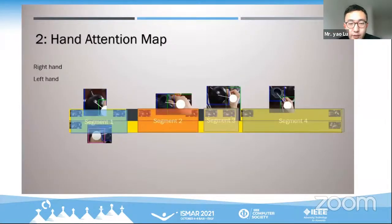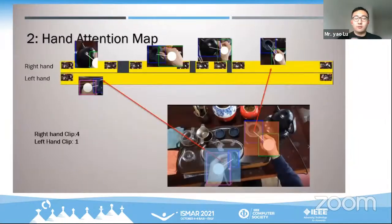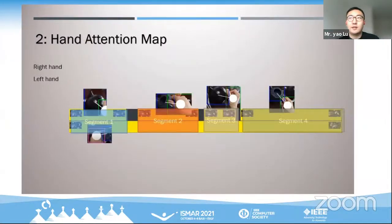So there are some limitations. Let me talk about this. The limitation is our method only works with the egocentric perspective, and we only work with instruction tasks, so the human hand should always appear in the scene. So that's a limitation of our method. So yeah, I think that's all. So any questions?